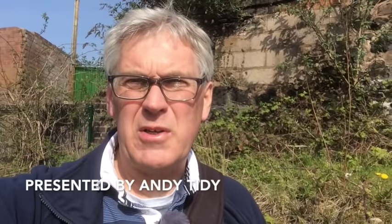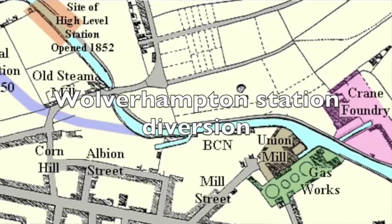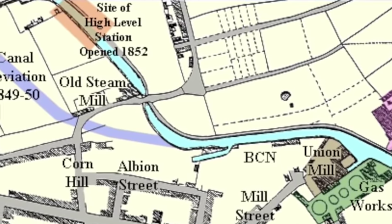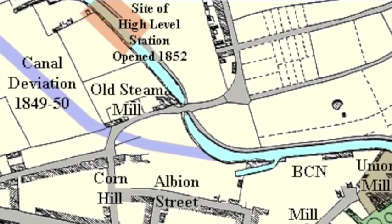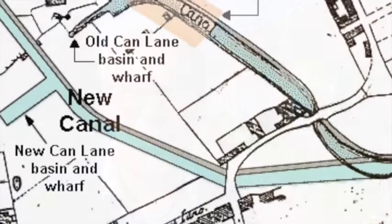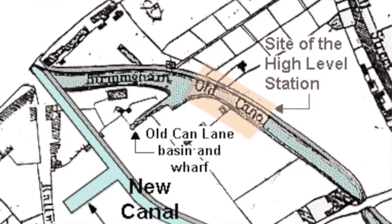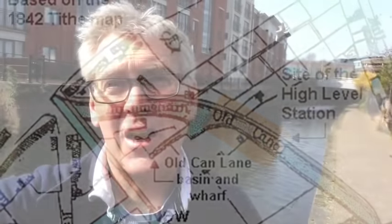When you stand at this point, you can hear the sounds of trains in the marshalling yards. And that's the clue to what this diversion is all about. You see, in 1843, the city of Wolverhampton had grown no end. It was really busy, and the old low-level train station was inadequate. So they developed plans to build a new station, which was of course called the high-level station. That's the station that we know today.